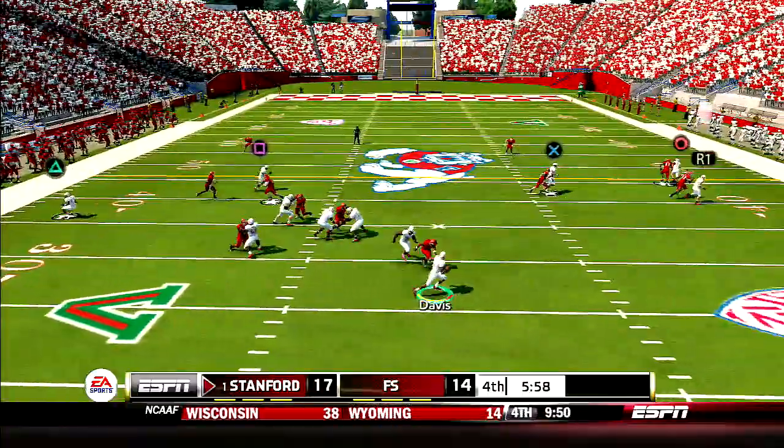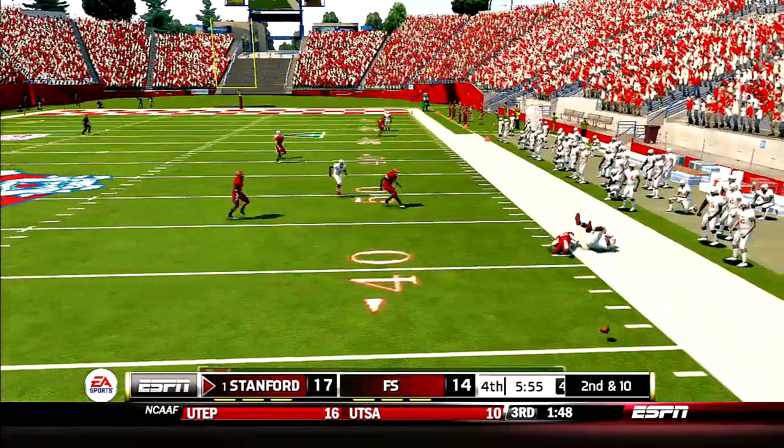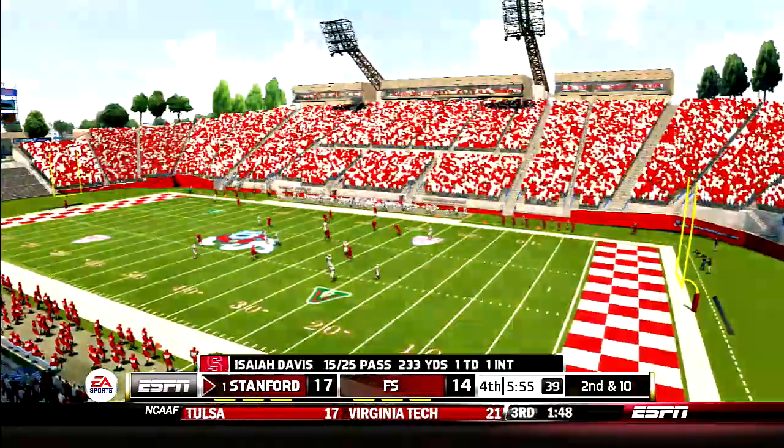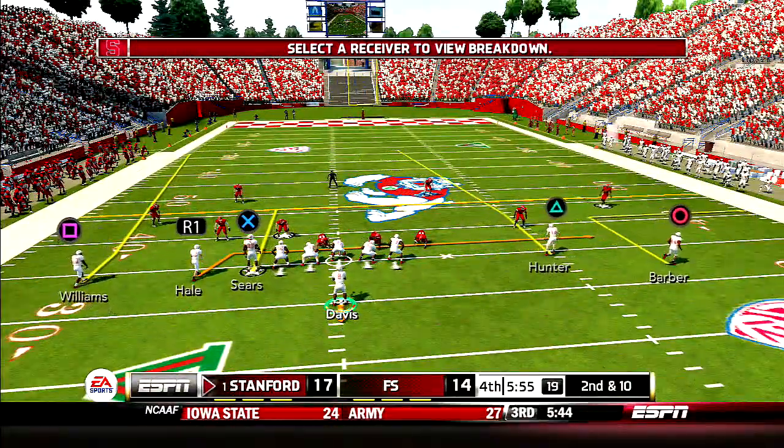1st and 10 here for Davis. As Davis here, he's got to get rid of the football. Davis throws this one up there, and that's going to be broken up by Tyrone Fisher. Davis did a great job getting away from the defender there, but just could not complete the pass.